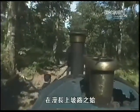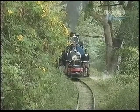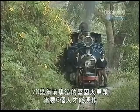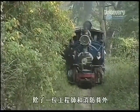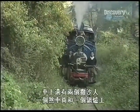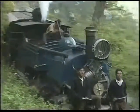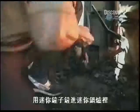At the start of its long climb, the train passes through dense forest. This incredible engine, built over 70 years ago, takes 6 crewmen to operate it. As well as an engineer and fireman, the train has 2 sanders, a brakeman and a stoker. The coal is stored above the boiler, where the stoker crouches, breaking the lumps into small enough pieces to be fed into the tiny furnace with miniature shovels.